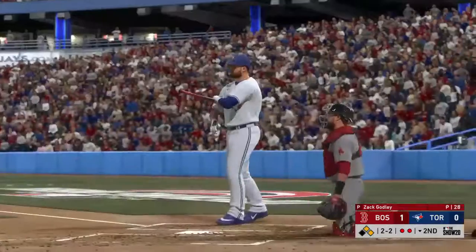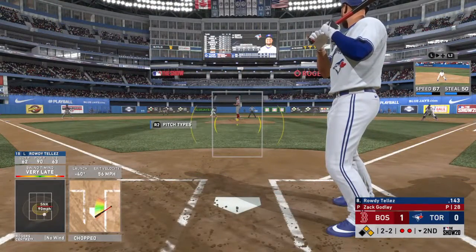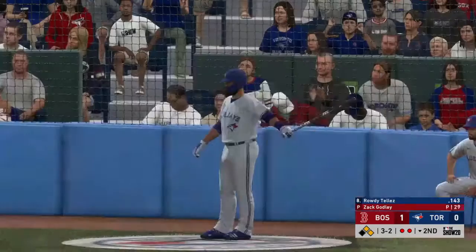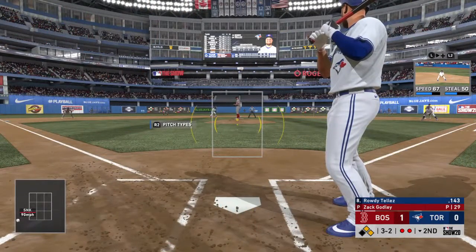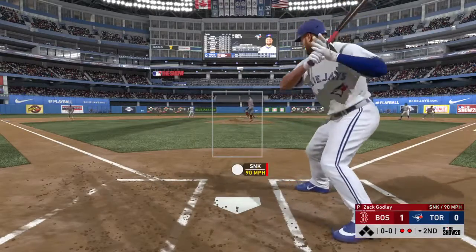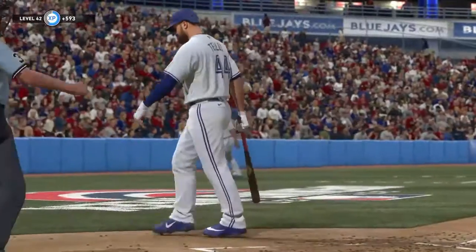Just staying alive, putting together a really good at-bat here. The 2-2. Russell Martin would be next. Here's the payoff pitch. And a check swing here, but he holds up far too late as it's strike 3 and the inning is over. Blue.